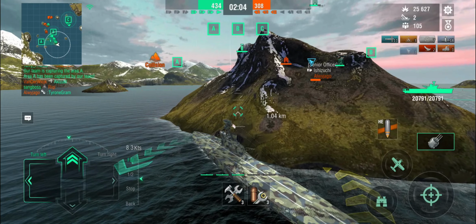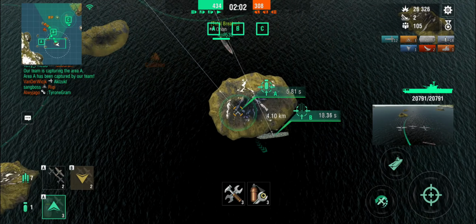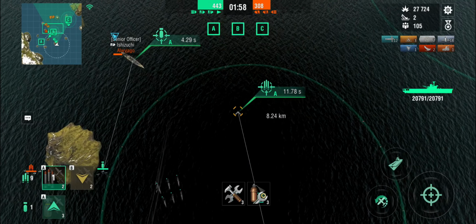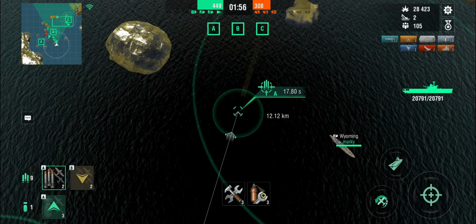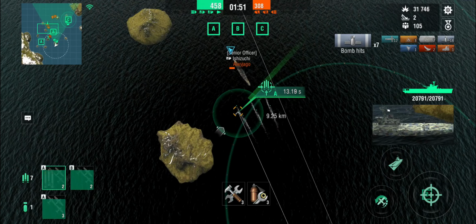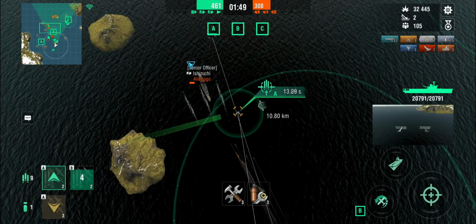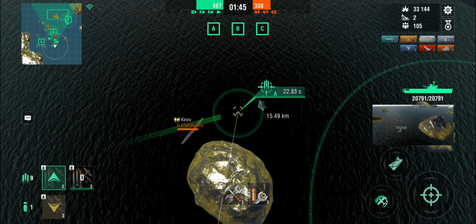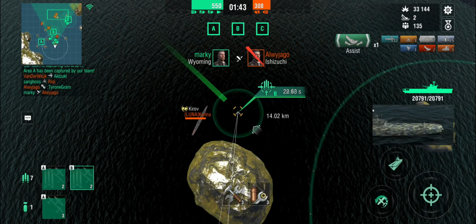Yay, flood! Does he have a Damocon? I don't know. Either he doesn't have one or he's not using it, but be my guest, really. I think at this point this is pretty much decided, unless they kill everything, and there's a full health Wyoming over there, so I don't think so. Okay, Ichizuchi is dodging torpedoes like a boss, which isn't going to help me, because I have got airdrop. Ah, he's dead anyway. Okay, Kirov, you're next.